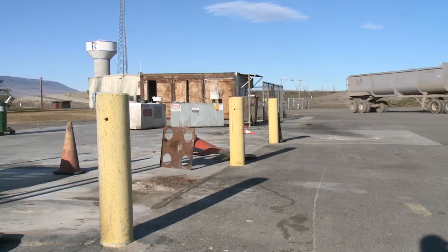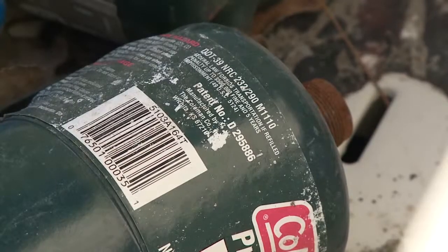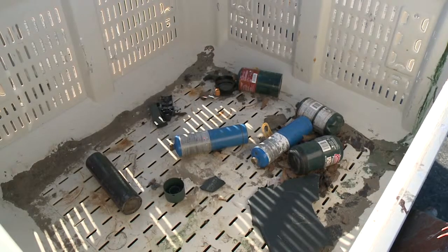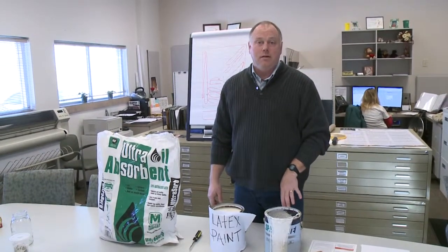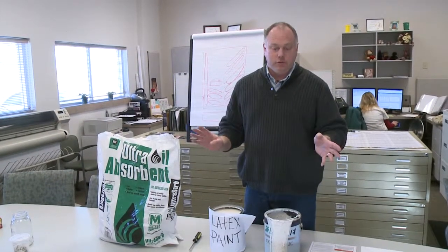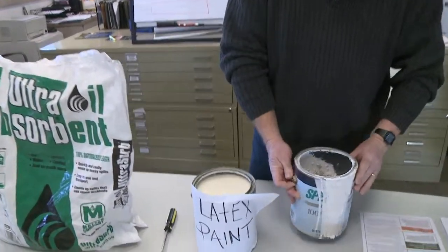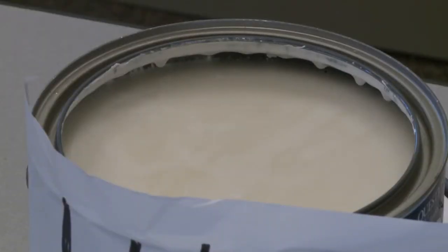But the really toxic stuff that goes to a hazardous waste landfill that are pretty expensive to ship, we don't have a very good option yet. One of the biggest items we had at the collection events this past December was latex paint, almost double anything else. So all by itself, it's a pretty big waste stream. And what we're looking at is something, it's non-toxic. So once latex dries, it's fairly inert and it's not dangerous.